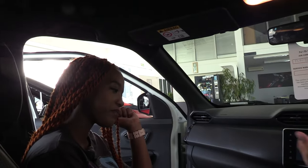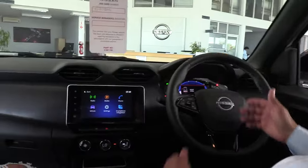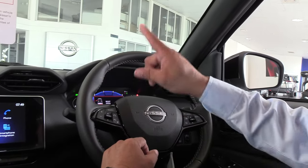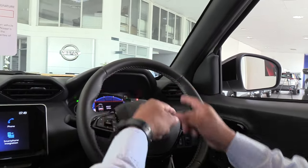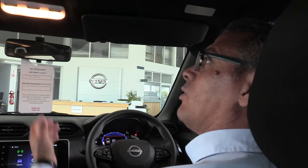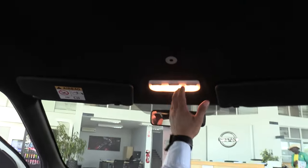Awesome. So like I said, you've got the multi-control steering wheel. You've got the electronic dashboard that shows you the speed, unlike the old vehicles where you had the needle going like this. You've got it electronic, especially when you drive, you'll see what I mean by that. Okay, awesome. And then you've also got the lights with all of these.